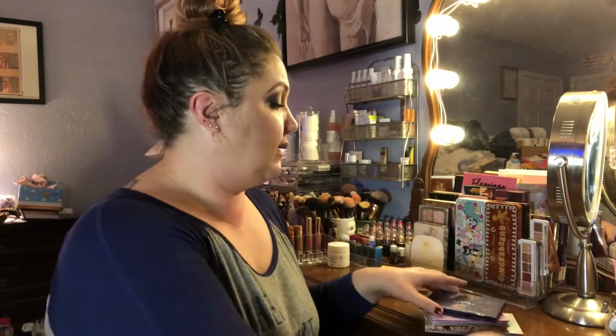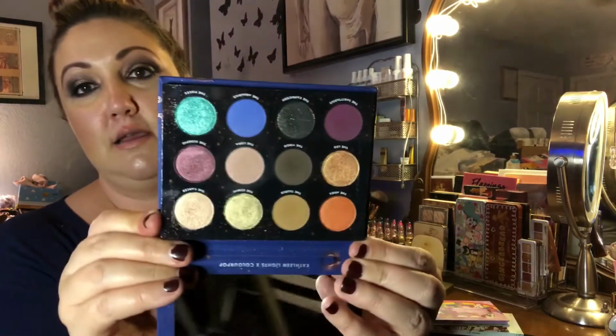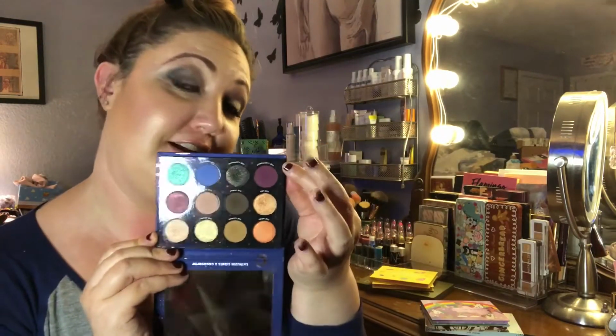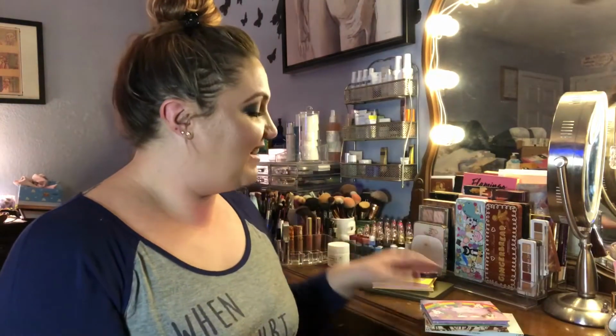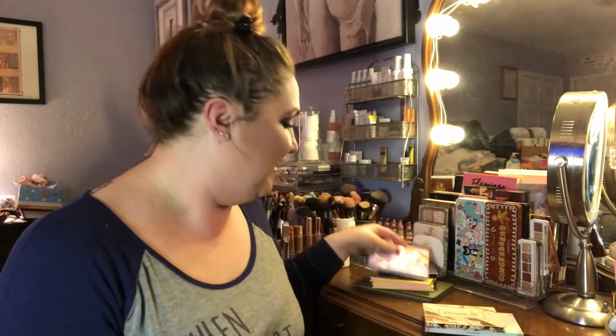Oh, that's not ColourPop. I have the Zodiac palette by Kathleen Lights, or ColourPop times Kathleen Lights. I love that. I love my shade Sagittarius. And I have the My Little Pony palette. And God, everything is so dusty. That's what the colors look like there. So these ones are very fun. There's pinky colors and some blue, very My Little Pony.